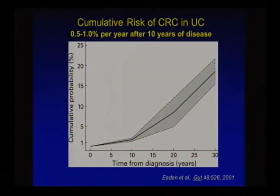It was always going to be a matter of when, not a matter of if you developed colorectal cancer in your ulcerative colitis. This still holds in the thinking, though I think there are data now to suggest that the shape of that curve has changed quite dramatically, and maybe these were overestimates. Part of the reason has to do with the advent of colonoscopic surveillance, which was not as big a part of things in some of the studies that Eden included in her meta-analysis. So it's thought it would be about 0.5 to 1% per year after 10 years of disease.